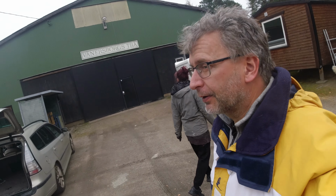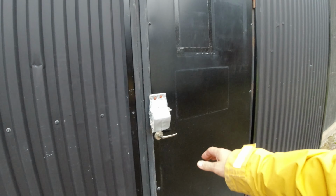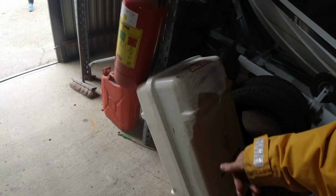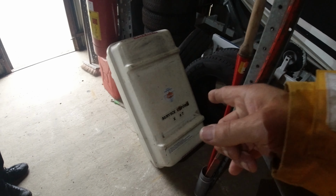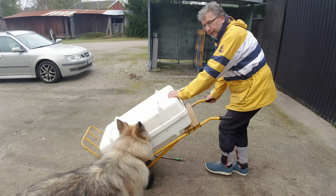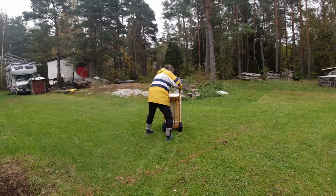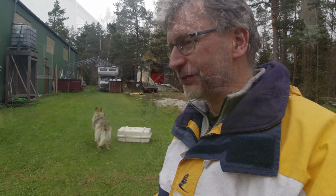Back at the workshop, one last time, and we have one more thing to do. We have this thing to deploy, because I want to have the cover as storage on the boat. So we're gonna pop this on the lawn, perhaps. So now we're gonna deploy the life rafts.